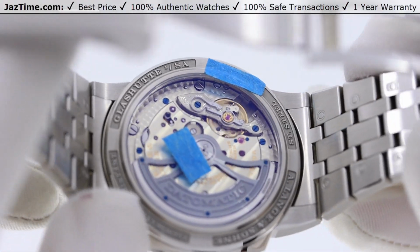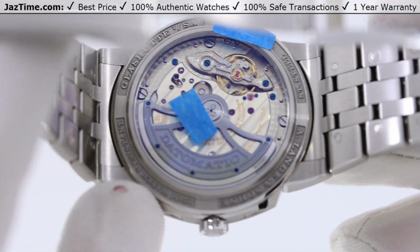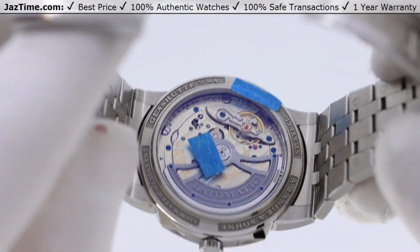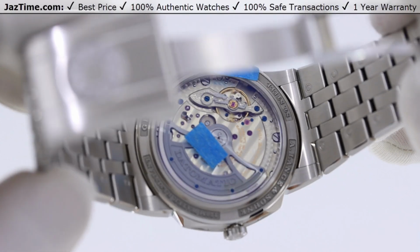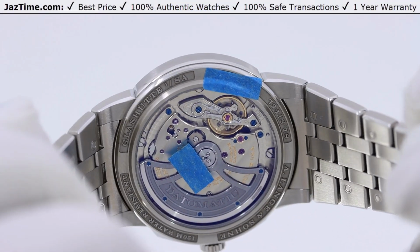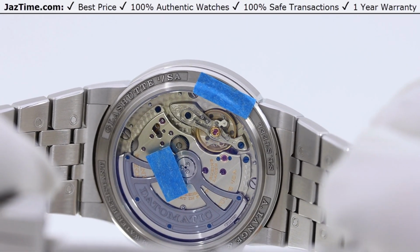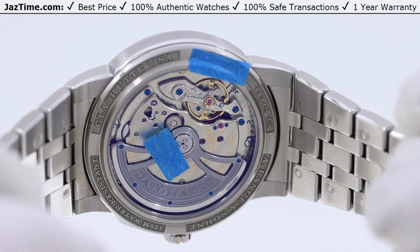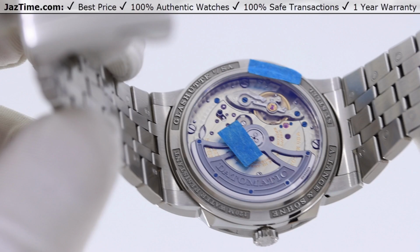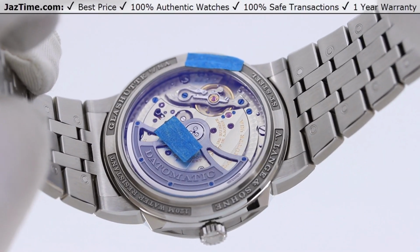Beautifully done finish, brightly colored screws, beautifully chosen rotor. Decoratively, they do the most opulent movement of any brand. That doesn't mean it's the best looking, because there's other beautiful movements such as Richard Mille, which are very modern. Even Rolex does beautiful movements. Patek makes, of course, traditionally beautiful movement. But when I say opulent, just an opulent movement, Lange Sohne does it better than anyone else.